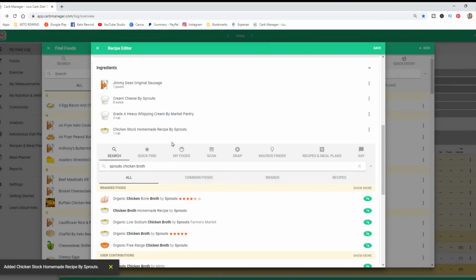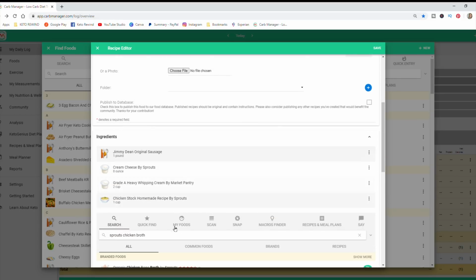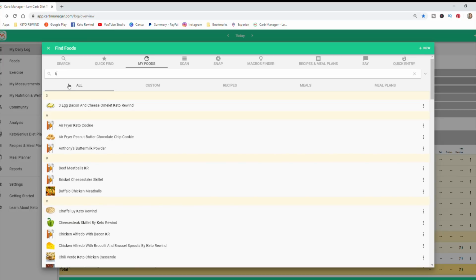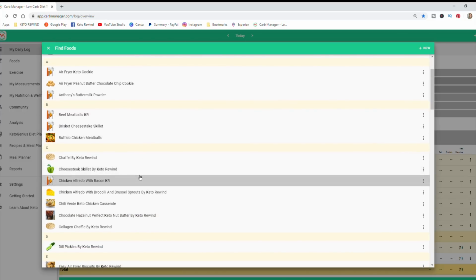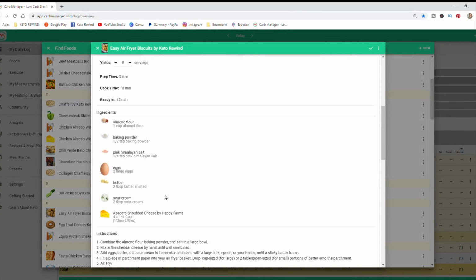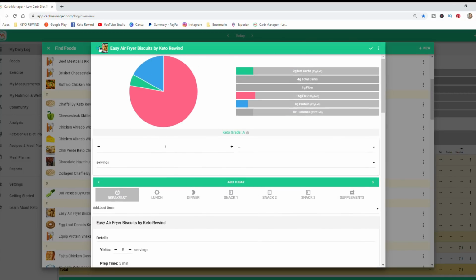All right, and I'm not going to bother logging the spices because you can totally add the spices if you want, but I have the recipe memorized. So that's done. And then the keto air fryer biscuits, I might have those in here. Air fryer biscuit. Yep, I already have that in here, so perfect.